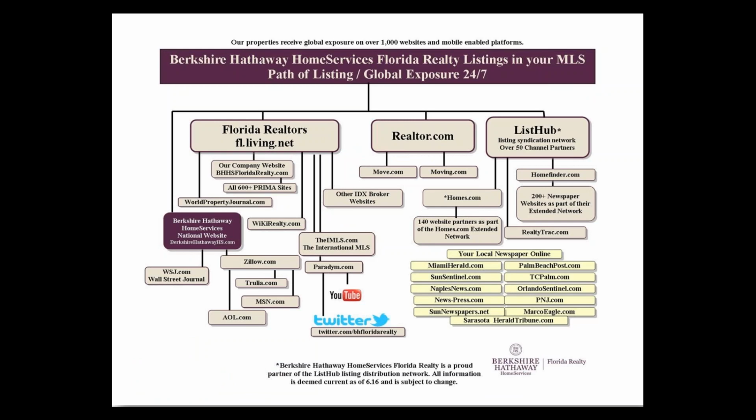This diagram is what we call our path of a listing. This is really helpful, and I encourage you to also download it. You can find it on the homepage of our intranet. And this is a great representation to show your sellers exactly what happens to their property after you put it into the MLS. It goes to all of these websites, all of these syndication partners, and this is the exposure that you give to your properties 24 hours a day, 7 days a week, within just 24 to 72 hours after you enter it into the MLS.